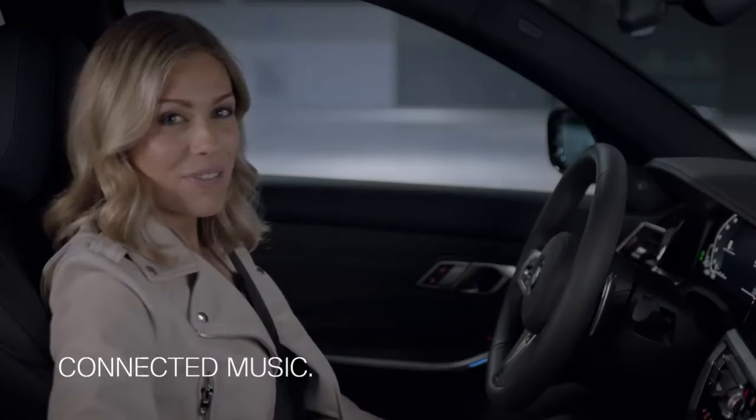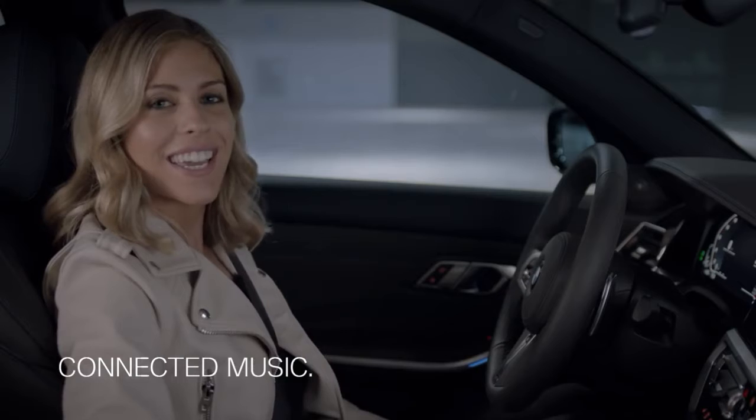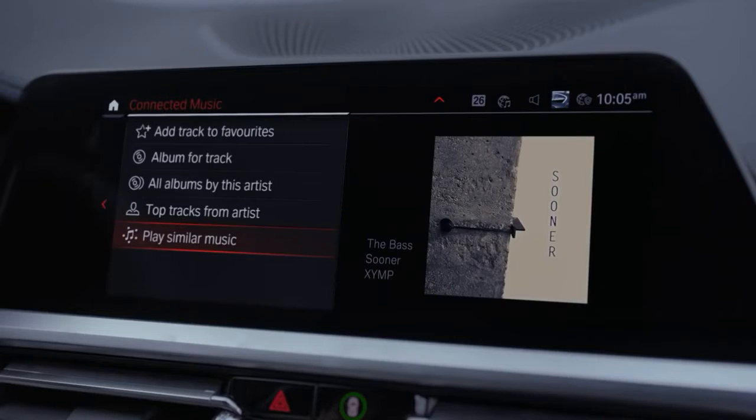Another convenient new feature allows you to bring your favourite music into your BMW. Connected music, for which BMW has partnered with a number of music providers. Now, it uses the BMW's embedded SIM card to stream your favourite music, which means you don't even need your smartphone, and the music is transferred without any limitations or roaming costs.